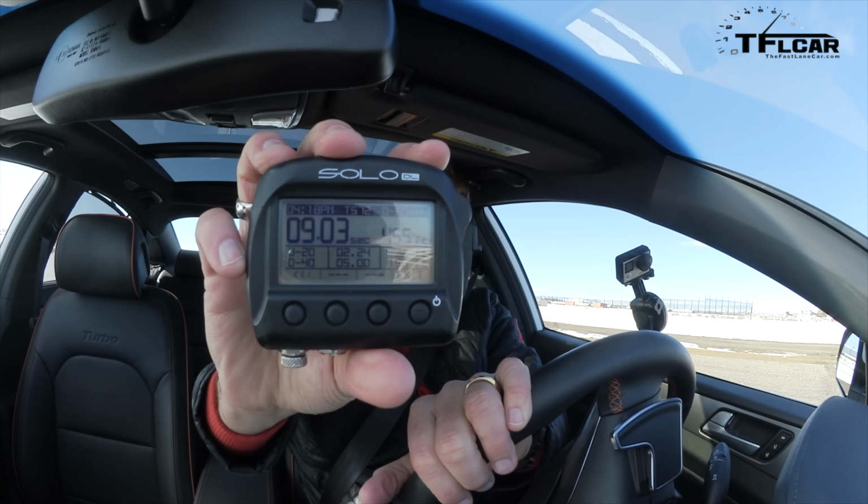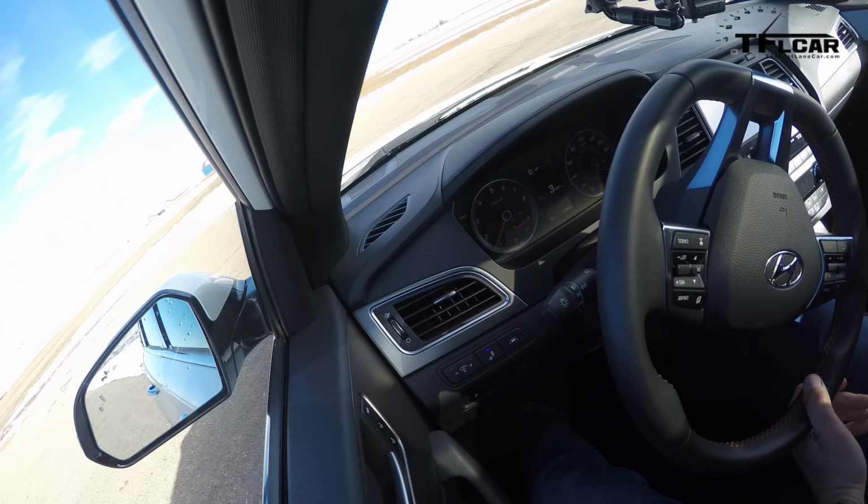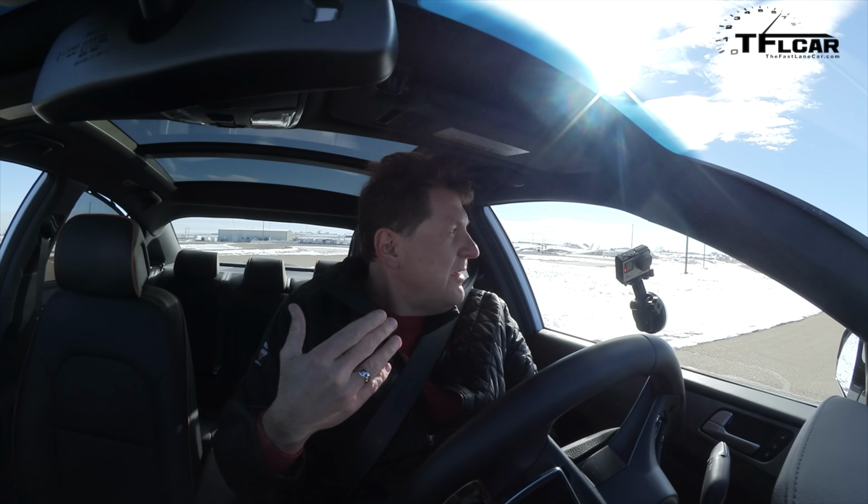The brakes are getting squishy. You can tell these cars aren't designed for hard braking. And there we go, 9.03. So yeah, take that for what it's worth. This is real world testing, and that very first run, this car had the beans. I can smell the brakes now.